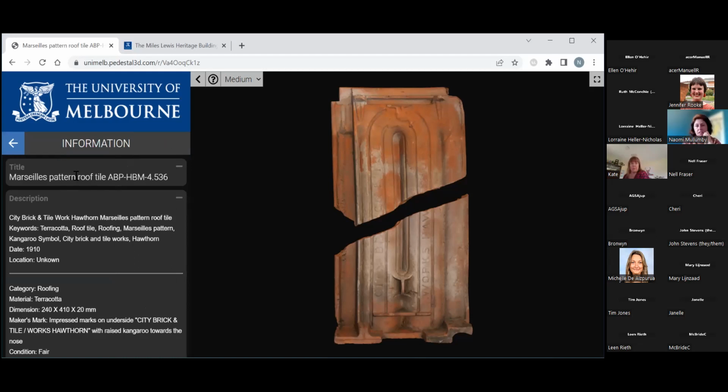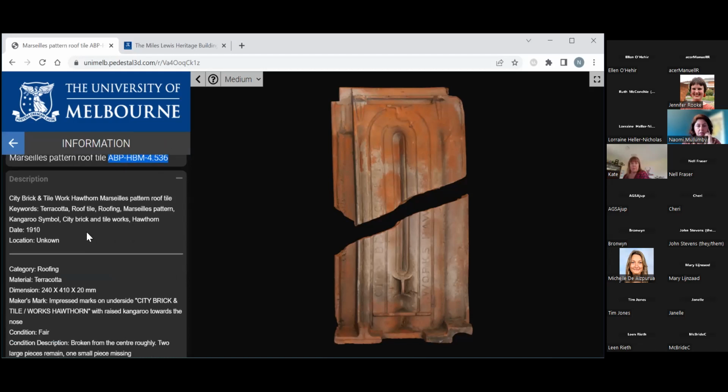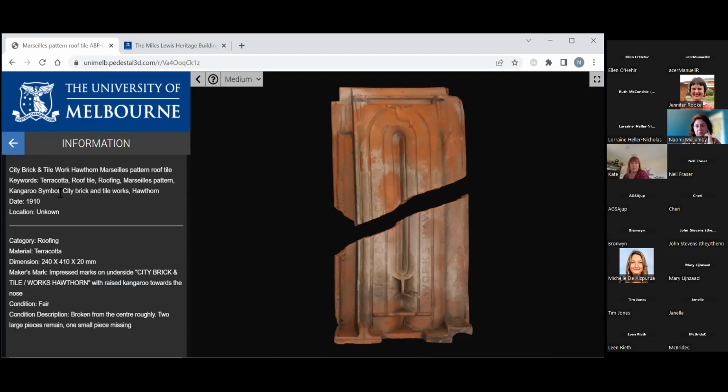So you'll see we've got the title, and then we have the link to the classification number that we've given it. We've given it a description. Now, this is only a brief description about what the object is. And we've given it the categories. We chose a few categories that we thought were important for building heritage materials. So you'll see that it's in the roofing category. It's made of terracotta. We've given the dimensions.